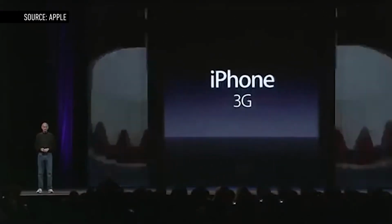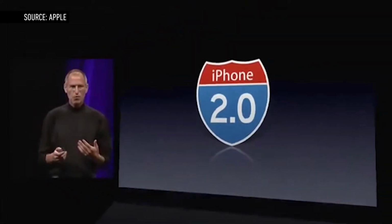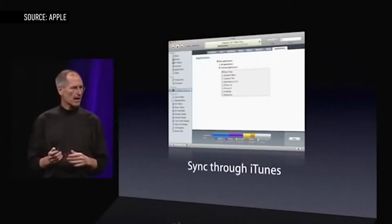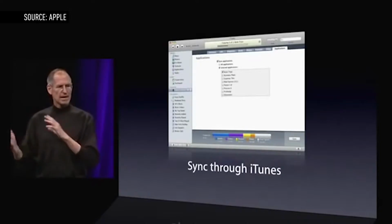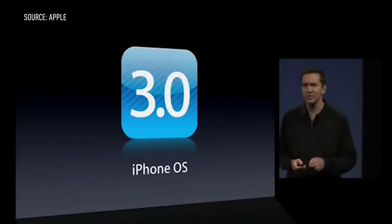But big changes came with the iPhone 3G and the iPhone OS 2.0. It's at that point in 2008 that Apple opened the doors for third-party developers to create iPhone apps. Critically, the App Store existed both on the device itself and within iTunes, where users could easily browse and install apps.